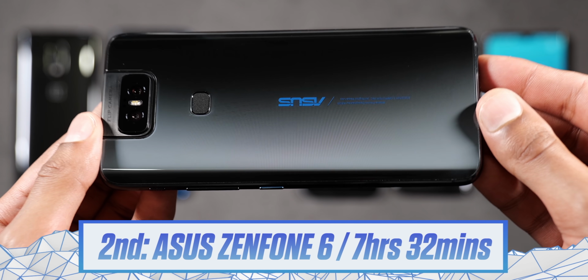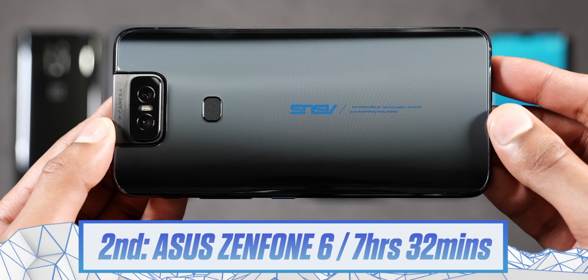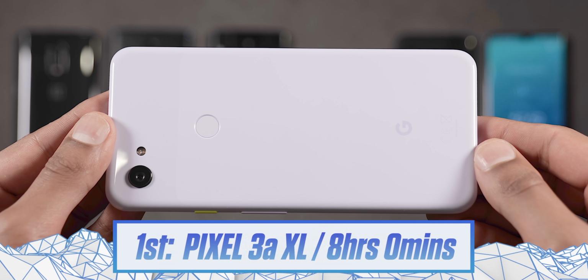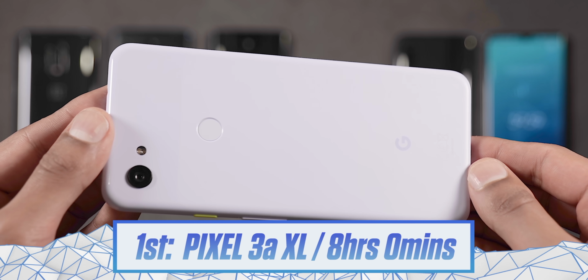Now, the Zenfone 6, nearly an hour longer than that. This phone is in a different league altogether. 5000 mAh battery, that's probably what you expected. What you didn't expect though was that the Pixel 3a XL won, and not by a small margin. Its final time was 8 hours.